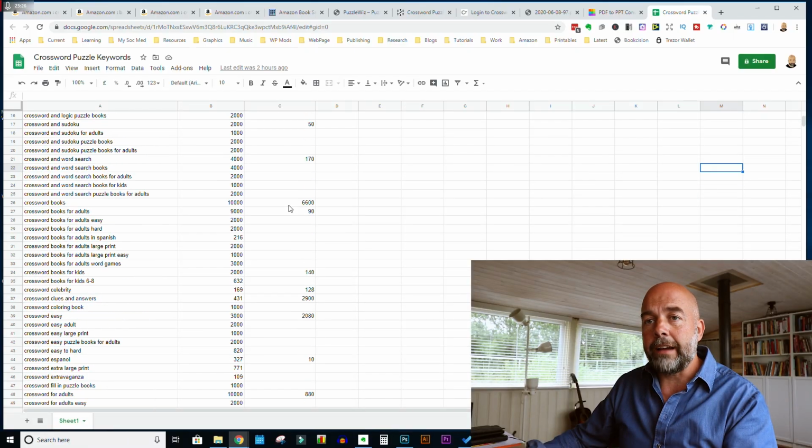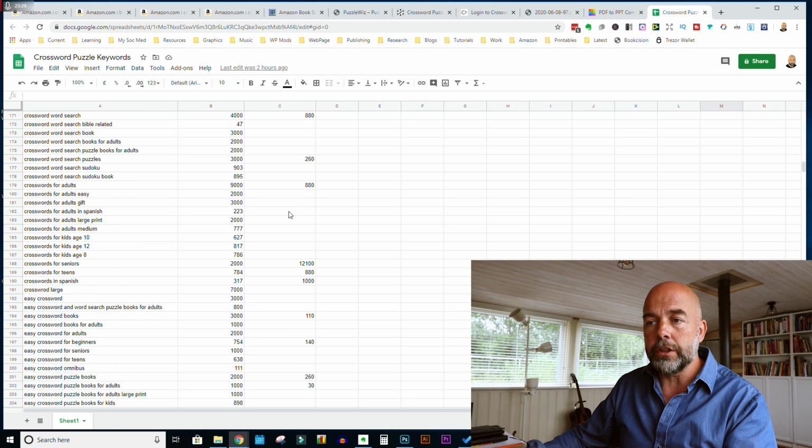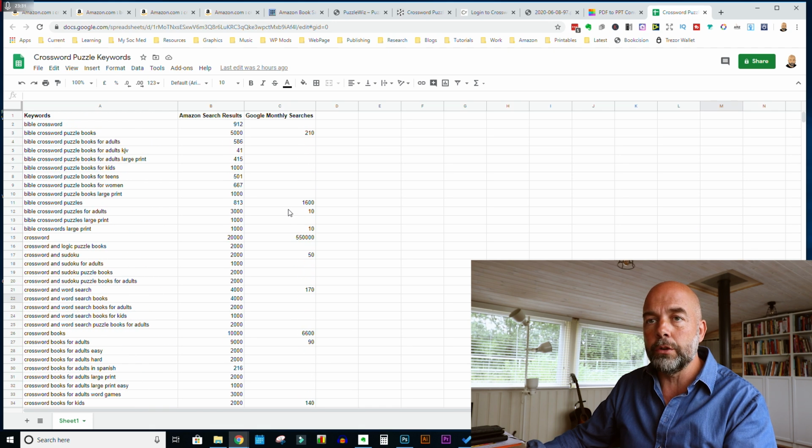So what I've done is I've built up this list of keywords. As you can see here, there's a large list of 235 keywords. You can build this up yourself. It does take obviously a number of hours because you're having to get each keyword and put it into the Amazon search bar and get the search results. And for this, it was probably about 4 or 5 hours.